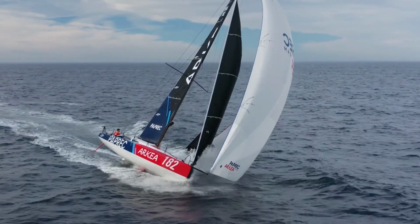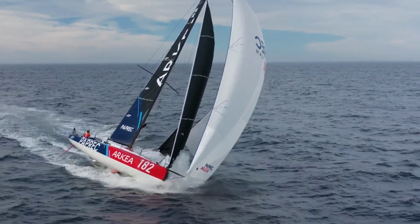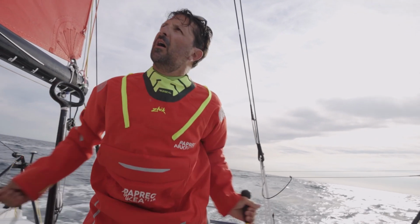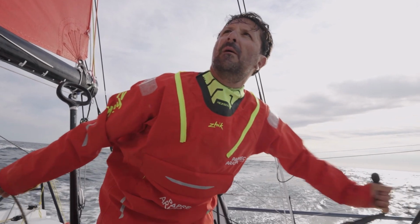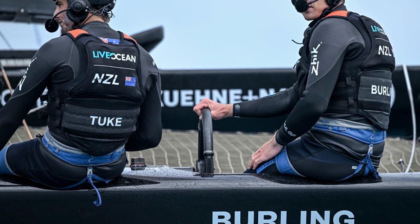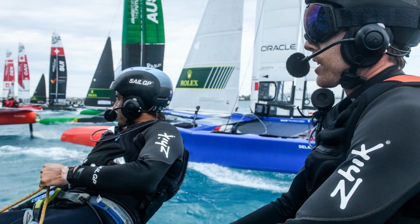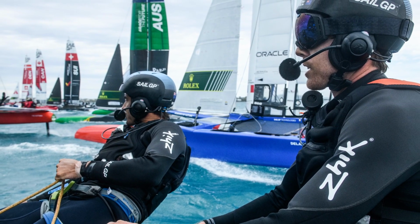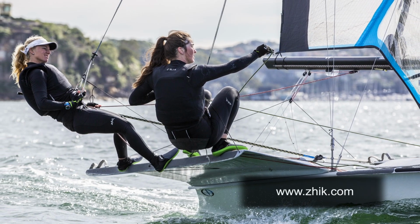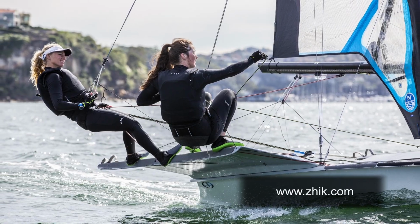Jon Richem wore this during the 2022 Route du Rhum, in which he won the Class 40 division, and is working with Zyke to develop the next generation. Olympic medalists and reigning America's Cup champions Peter Burling and Blair Tuke continue their partnership with Zyke in their Sail GP campaign, while Olympic sailors Tess Lloyd and Dervla Duggan have been early adopters of Zyke's new Eco Spandex.